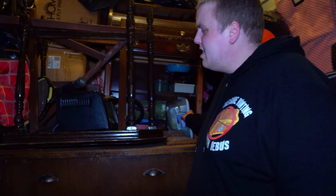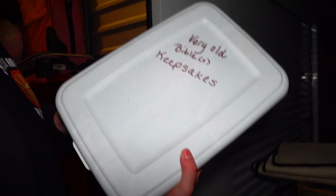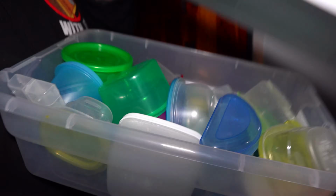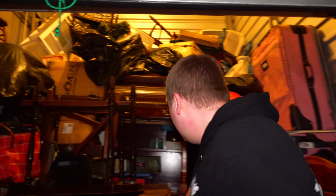And let's get this tote right here. Well, this is a tote of totes. Tupperware. Yeah. Let's see what it says. Very old Bibles. Let's see. You see any very old Bibles? Right here. Oh, there it is. That looks like a green Tupperware thing to me, but maybe I just have vision problems, I don't know.